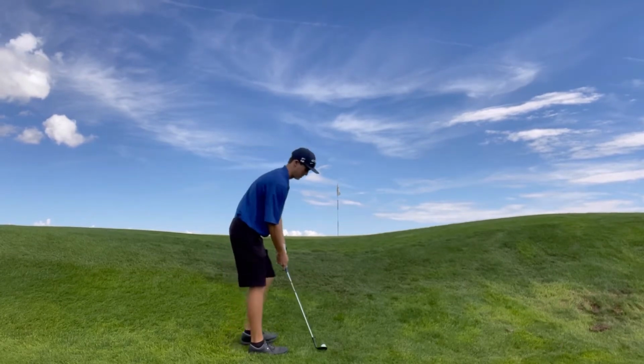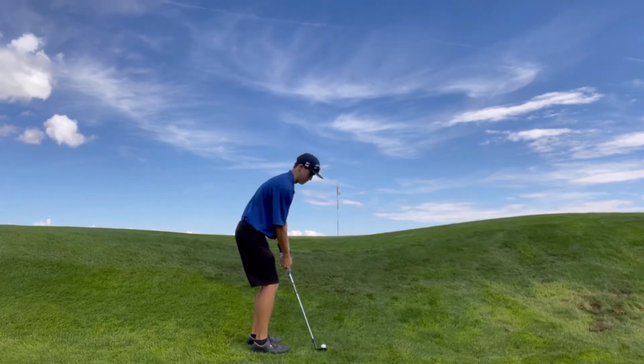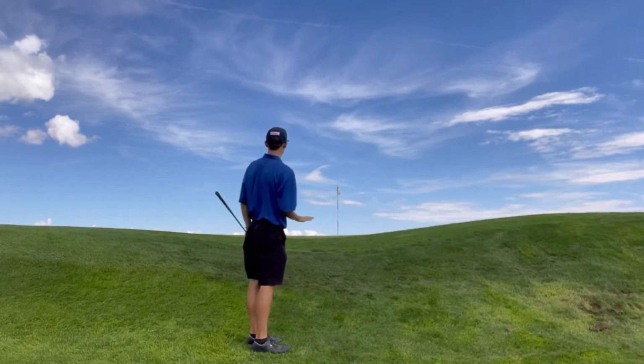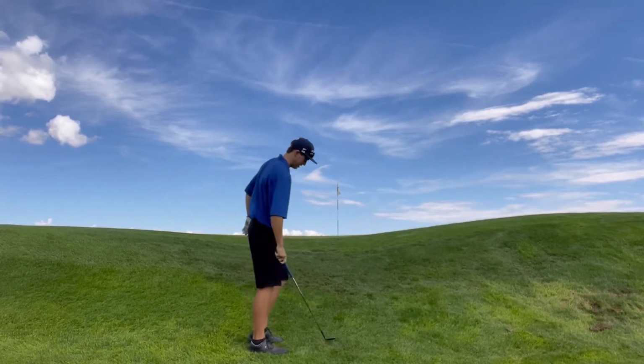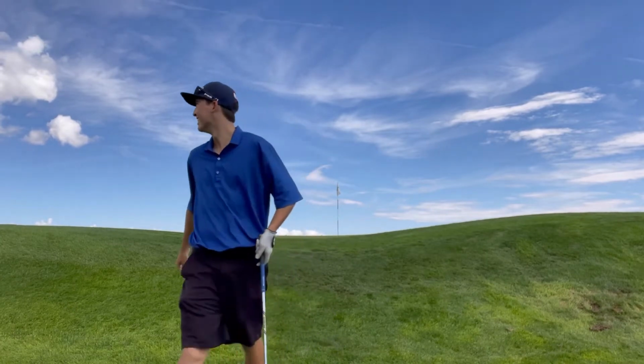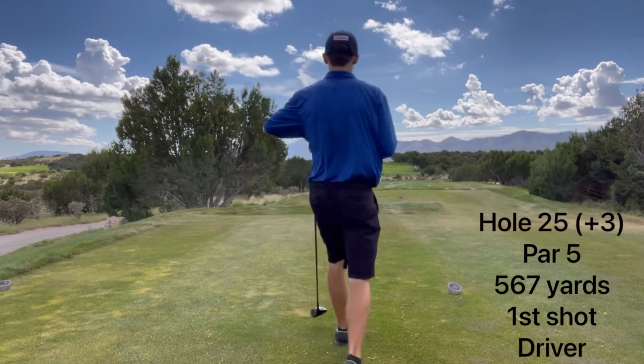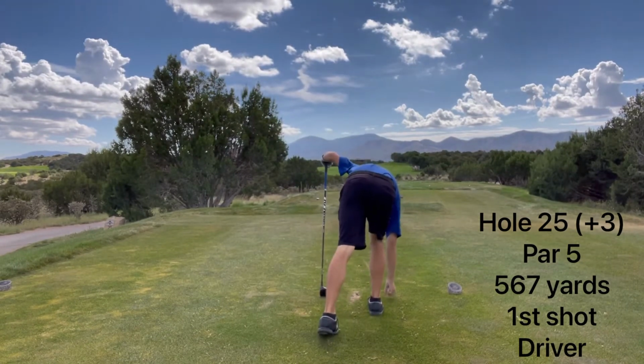Had a lot of green to work with. So I'm just trying to play a bump and run and get it close. Pulled it just a bit, but it did break back left, and that ended up about a foot away. Didn't get it on video, but I did tap it in for my par. Now onto the 25th hole, or the 7th hole of the day.